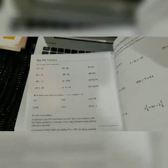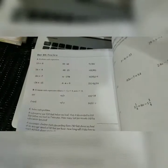Both the offline and the online program have 180 days of lessons. Most of the last few lessons are just going to be practice. So if you don't get to all of them, you're going to be okay.